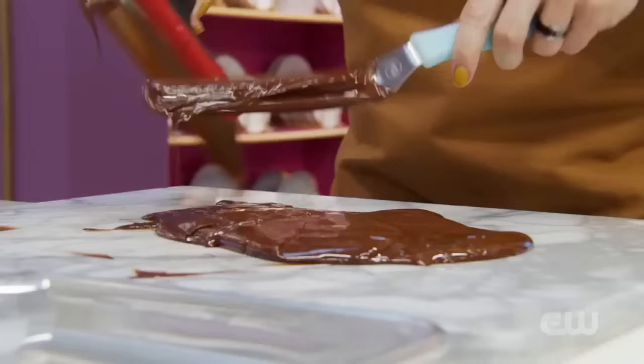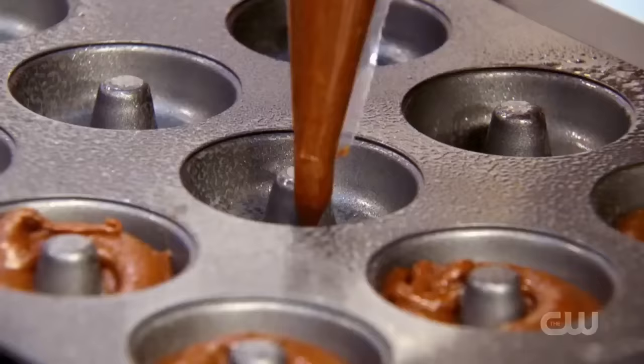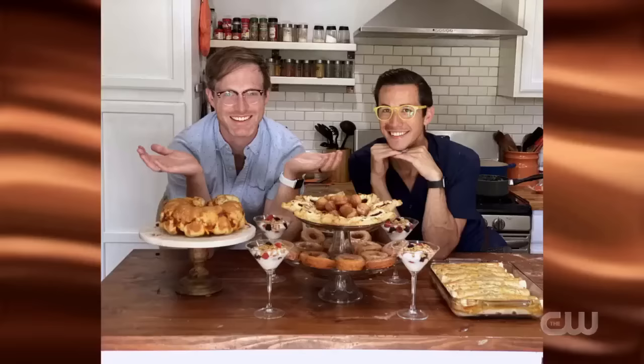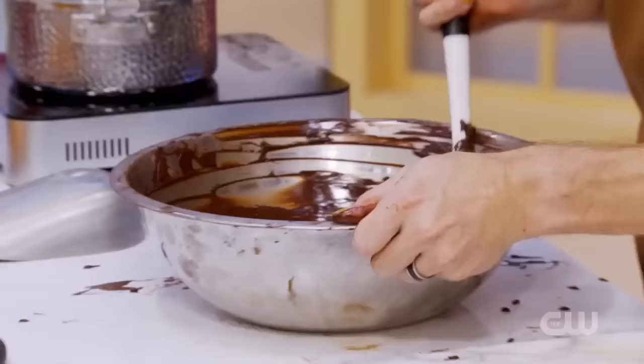For my 6 mini desserts, I'm actually going to make chocolate orange donuts covered in rainbow sugar. My husband's kind of my biggest supporter. He's also a little bit of a donut snob, so I wanted to make my first bake for him.